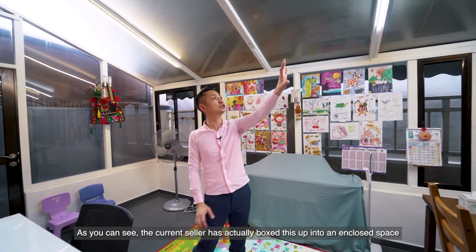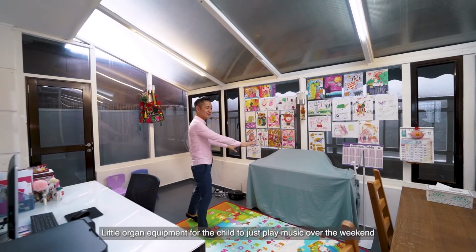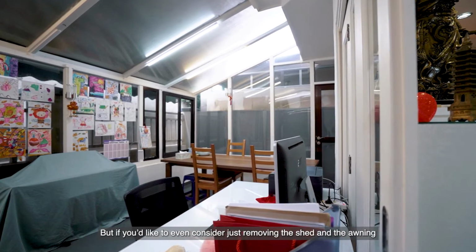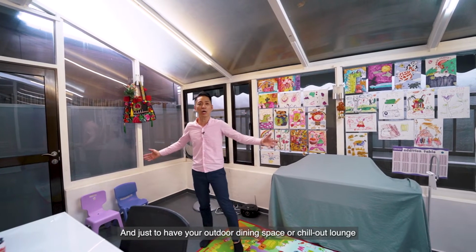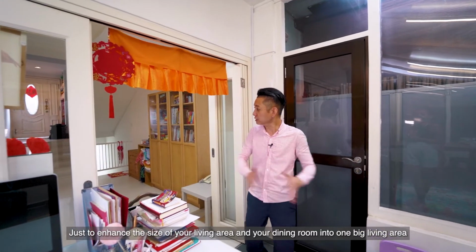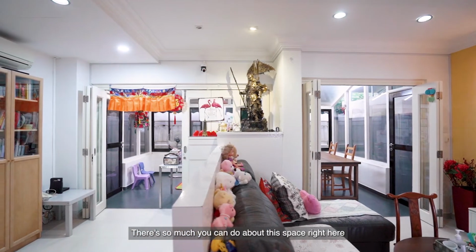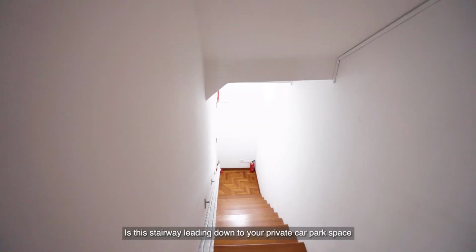As you can see, the current seller has boxed this up into an enclosed space, part dining and their workstation, with a little of their organ equipment for their child to play music over the weekends. But if you would like to consider removing the shade and the awning to have your outdoor dining space or chill out lounge, you can do so much with this space right here. You could even consider taking down the sliding door to enhance the size of your living area and dining room into one big living area. And another feature of this living area right here is this stairway leading down to your private car park space.